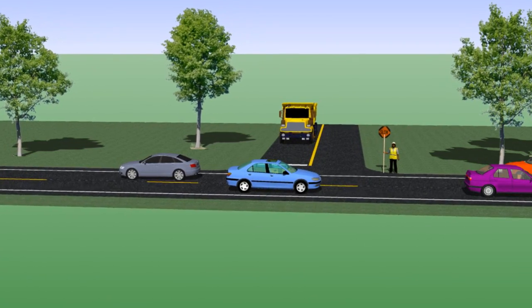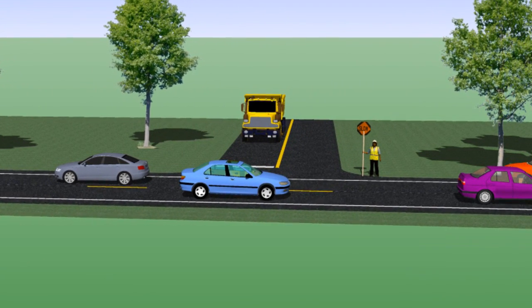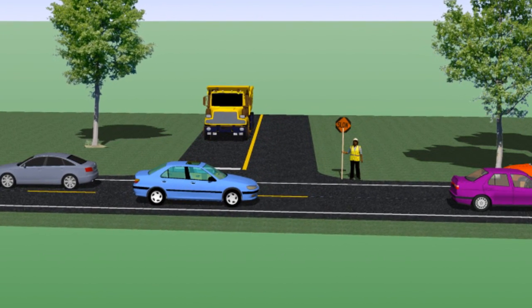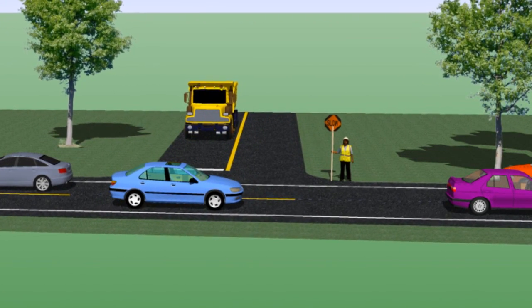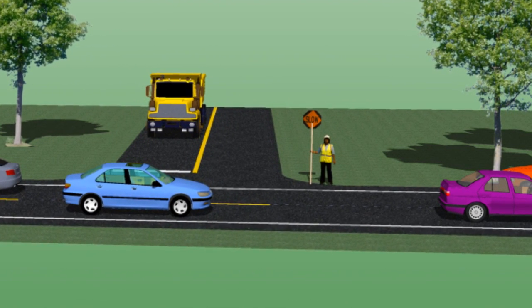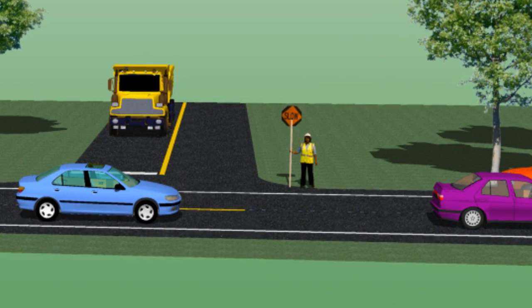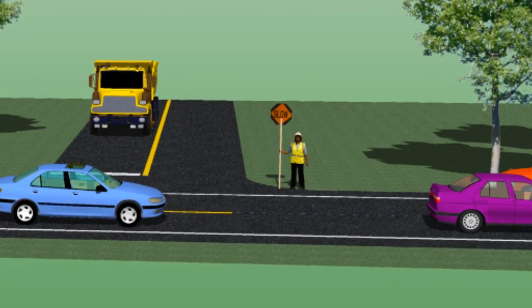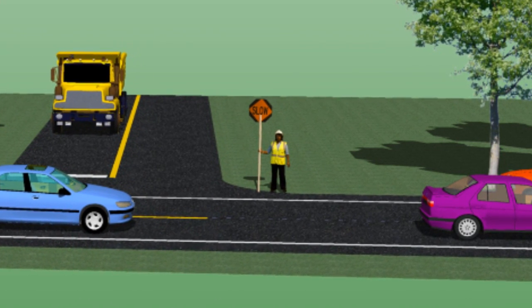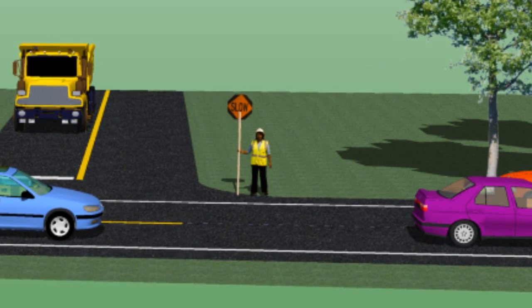When releasing traffic on a two-lane highway where traffic is stopped temporarily in one lane, such as for loading or unloading operations, the sign should be turned a quarter turn so that the letters "Stop" face you, the flagger. In this position, the sign should be parallel to the shoulder of the road so that neither stop nor slow can be read by motorists approaching from either direction. The stop message then will not confuse the traffic moving in the opposite direction.